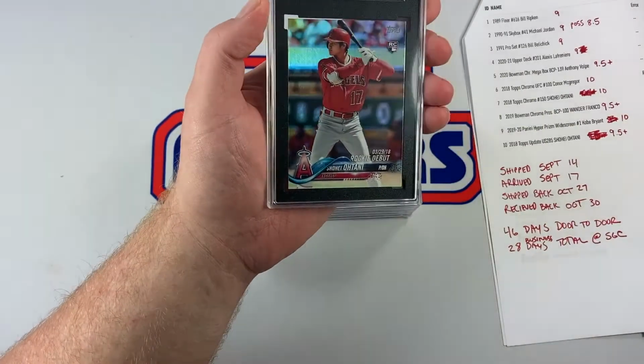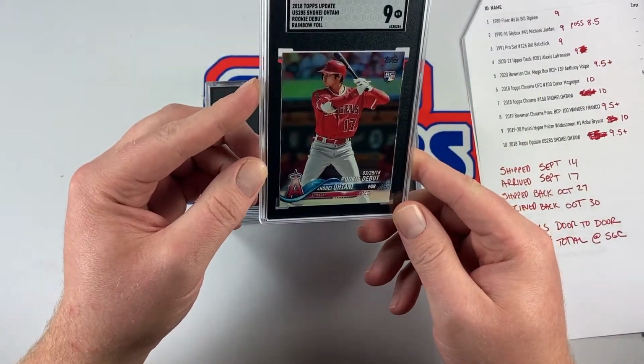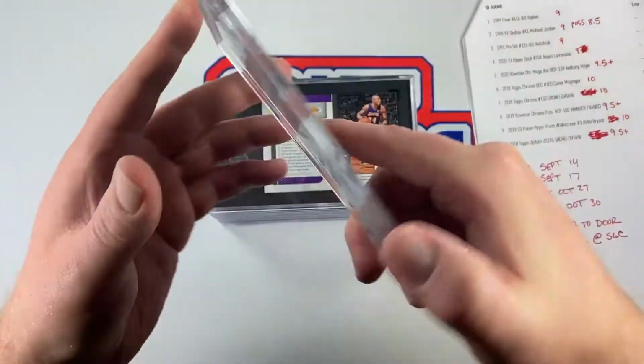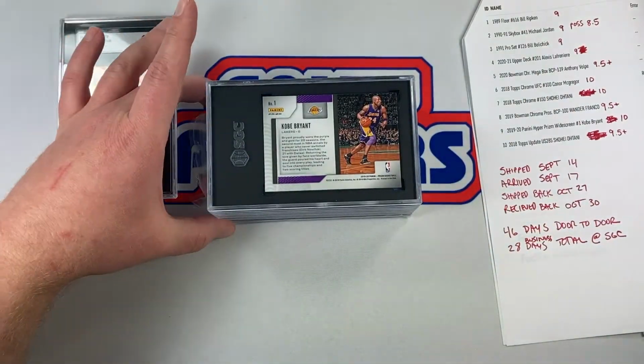So let's see if we can figure out what it was. I don't see much wrong with it on the corners or the surface there. Ah, well, we got a 9. I'm happy with 9s. I'll take a 9.